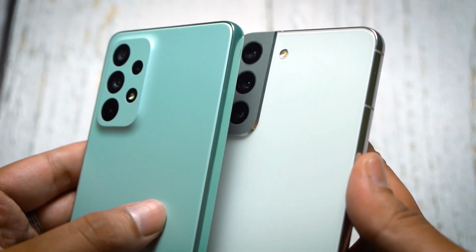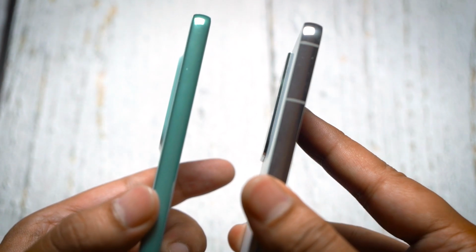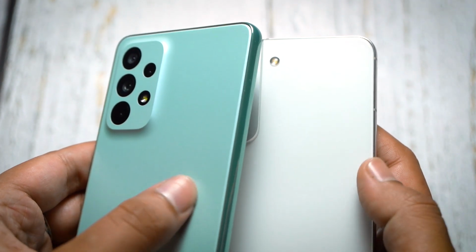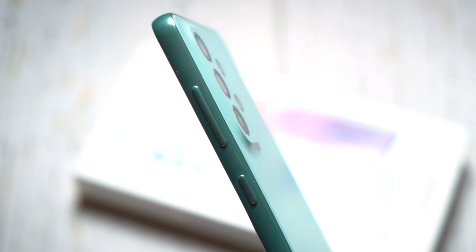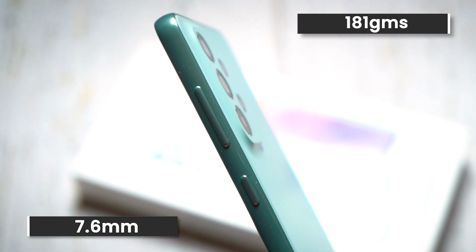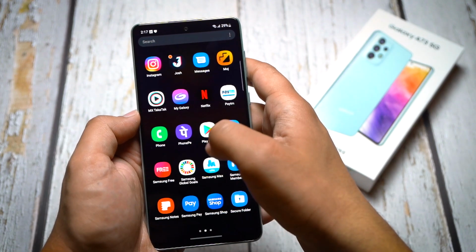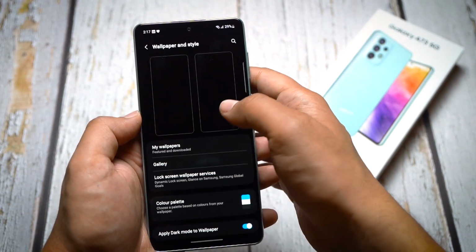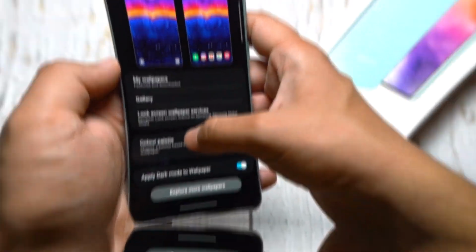I also love how Samsung has followed the flatter sort of design in these latest A-series phones of 2022, just like the Galaxy S22 models. But yeah, otherwise 7.6 mm thin, 181 grams weight, but still the phone has great ergonomics. I mean, no doubt this is a big phone, but in no way or form does it feel cumbersome to operate. Now, before talking about the other aspects of the smartphone, let's address the price.